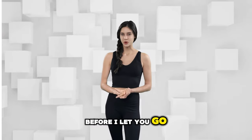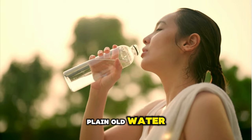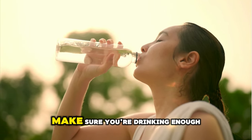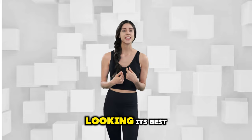Before I let you go, here's a bonus tip. Don't forget the importance of plain old water. Staying hydrated is key to maintaining clear skin. Make sure you're drinking enough water throughout the day to keep your skin looking its best.